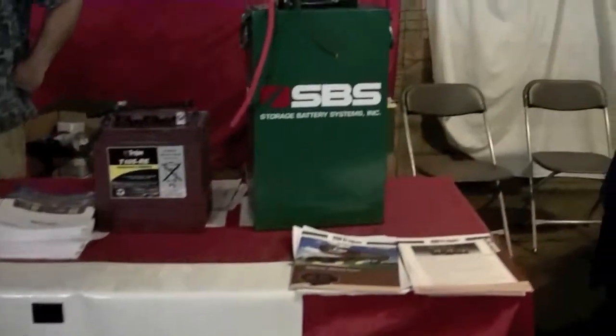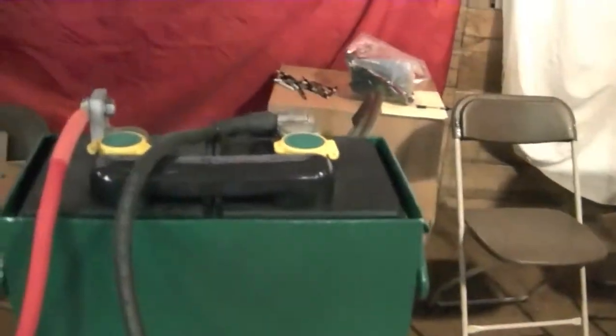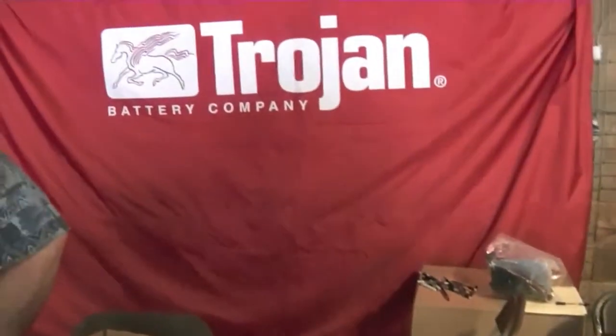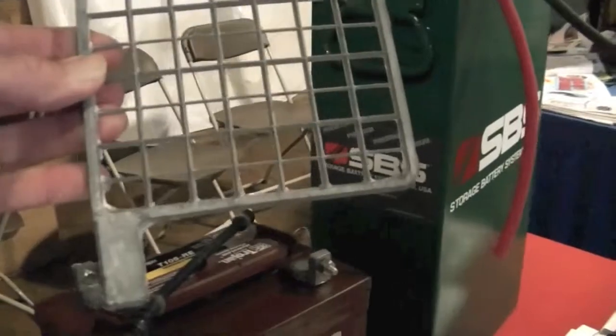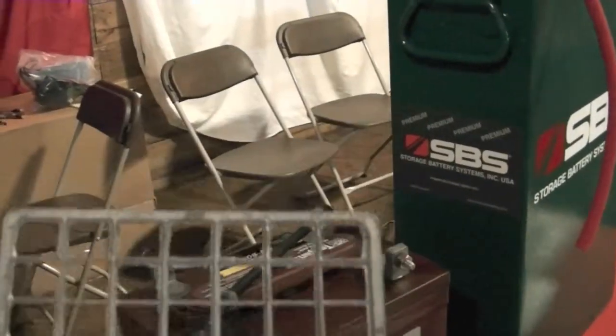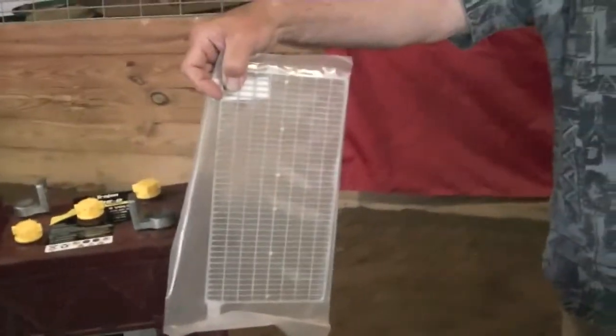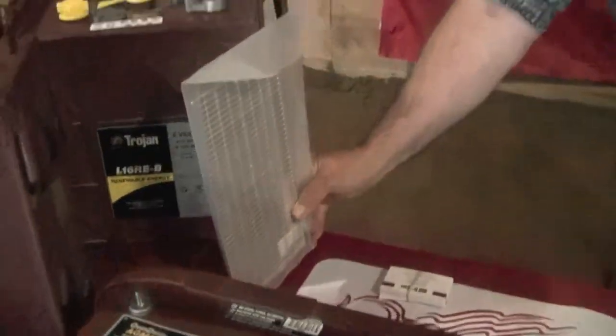Here's another battery company, Trojan, with storage battery systems. Look, there's those lugs we talked about in part 1. And this is what's inside these batteries. This is a lead grid that's used to hold lead oxide. That's where you get all your power from. They stack them in those batteries, and the more there are, the more the battery costs and the more storage you get.